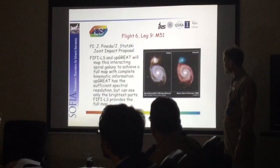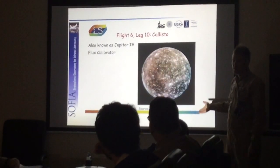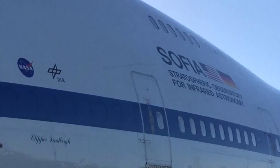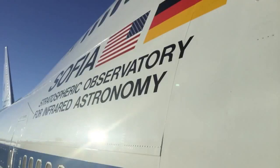In addition to the weather briefing we got from the flight meteorologist, we also got a preview of the astronomical targets we would be looking at during each leg of the flight that evening. Then we headed for the tarmac, and finally, a moment that has been more than 2 years in the making, my opportunity to climb aboard NASA's Stratospheric Observatory for Infrared Astronomy.